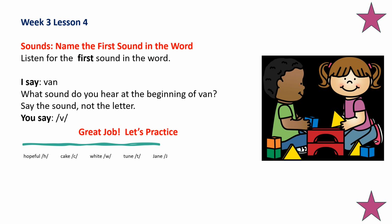K. Good job. What do you hear at the beginning of white? W. What do you hear at the beginning of tune? T. What do you hear at the beginning of Jane? J. Great job.